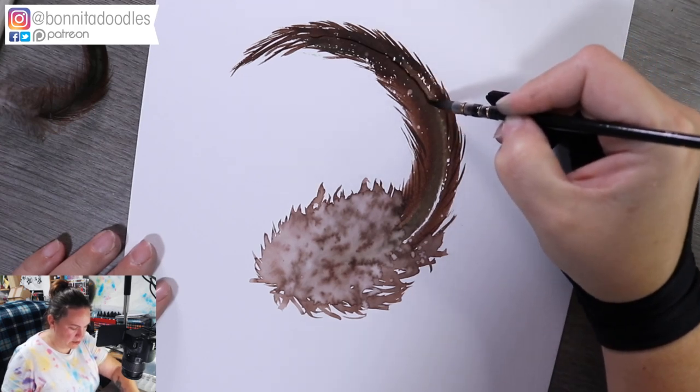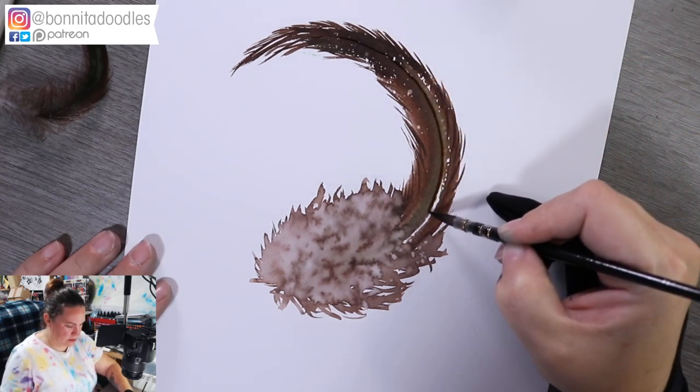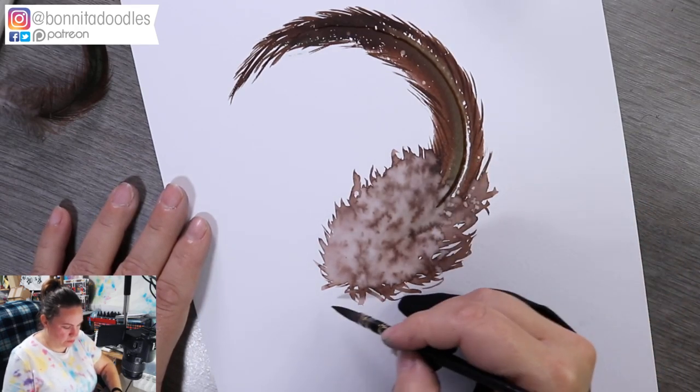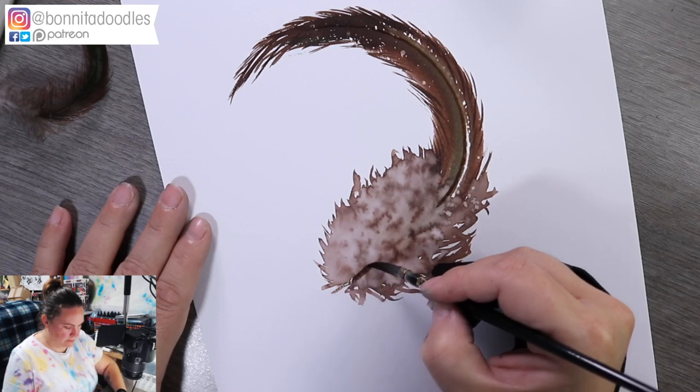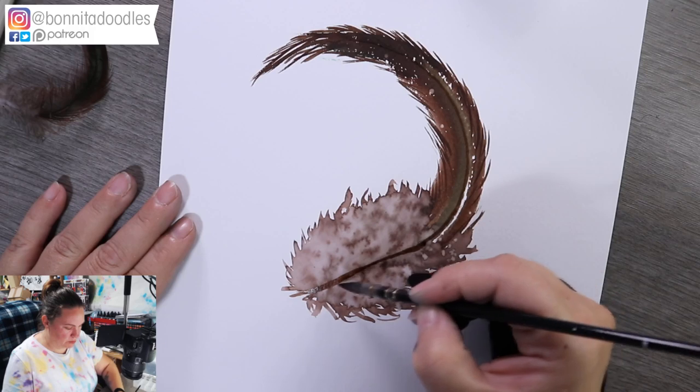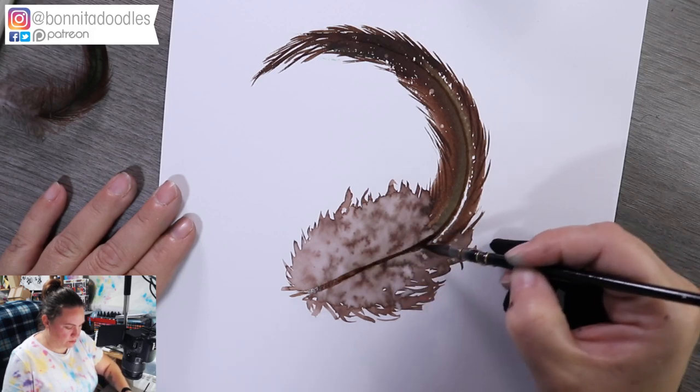I'm using my little finger to stop the back of my hand hitting the desk because I don't want to apply too much pressure. Using my little finger, one, helps guide me, and two, stops too much pressure being applied to the brush.